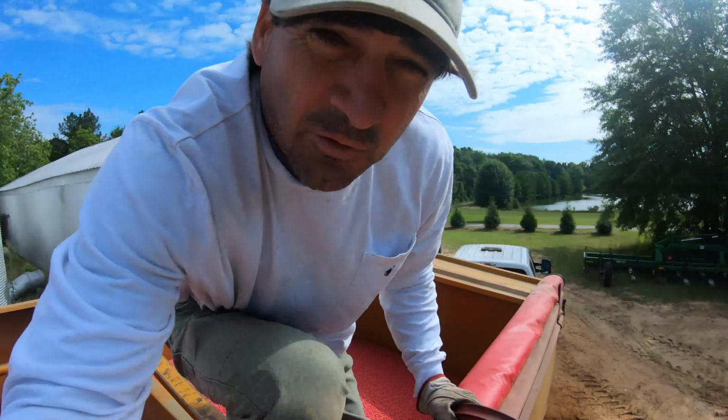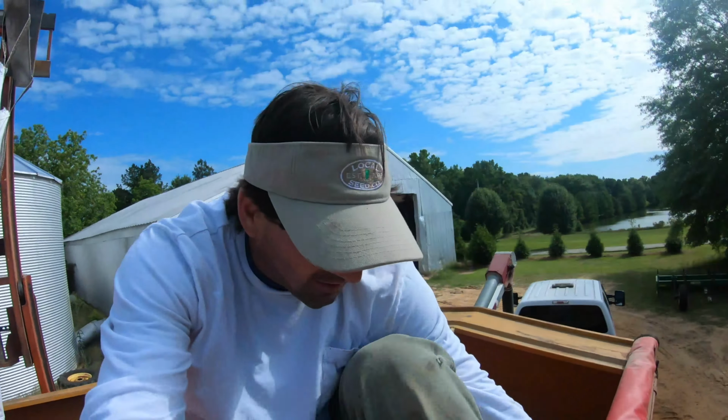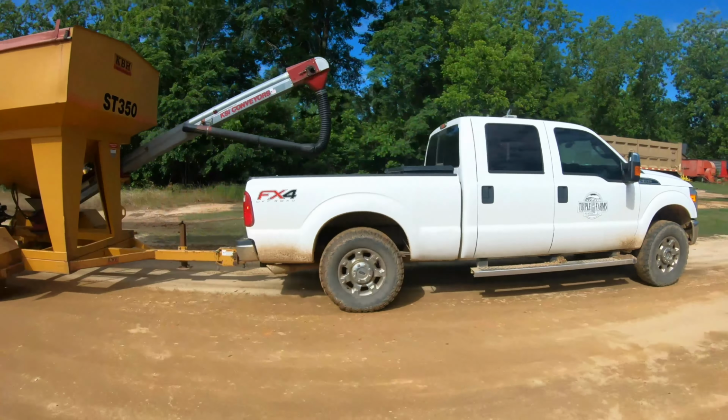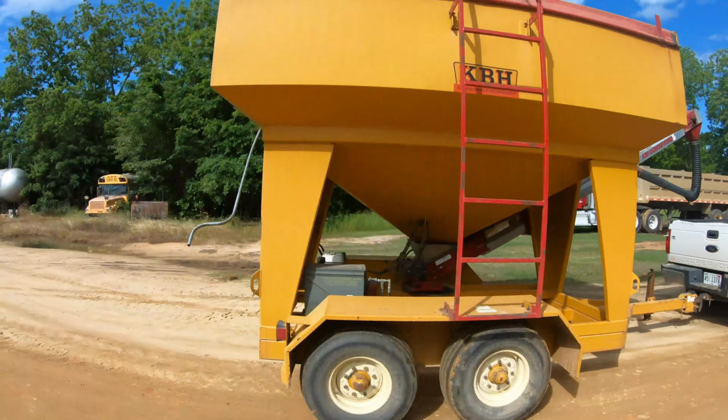This is local seed 4795 soybeans. I hope these are not returnable bags. Josh is back. He got my water tank. We're gonna fill it up with water. He's already taken my fertilizer up there, so we're gonna top this off with some clean water and get it up there.